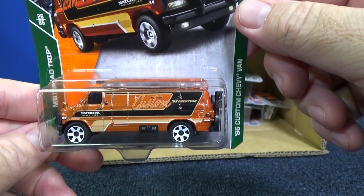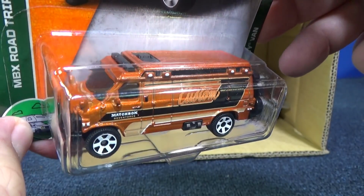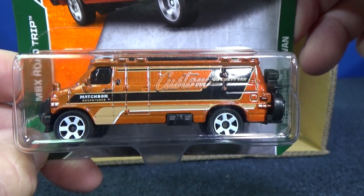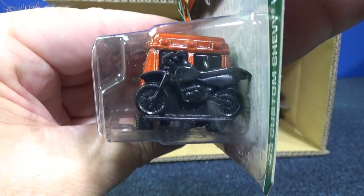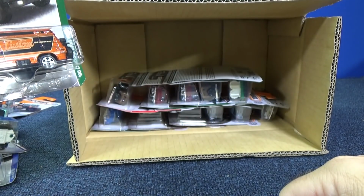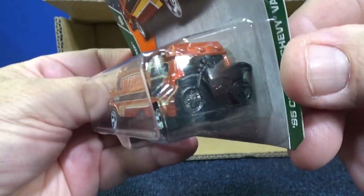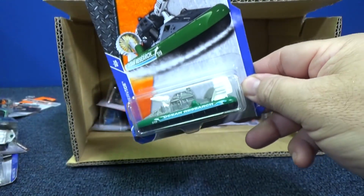Yeah, 95 custom Chevy van. It was pretty cool when it came out last year. It was a new model, if I'm not mistaken. It looked pretty good in red, and you're going to have two different versions. This one has a motorcycle in the back, and then they have another with, I forget what's on the back of the other one. Looks like I only have one per case here. I think it's just a spare tire.